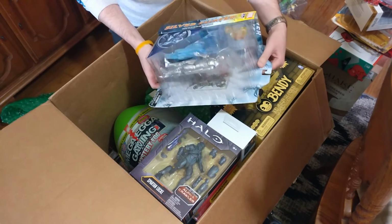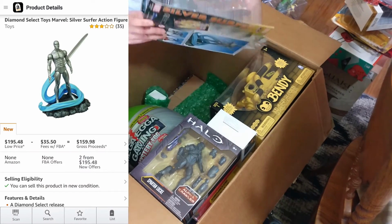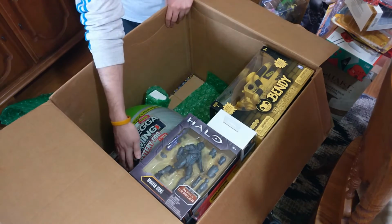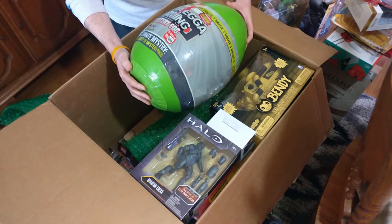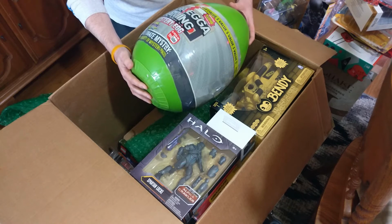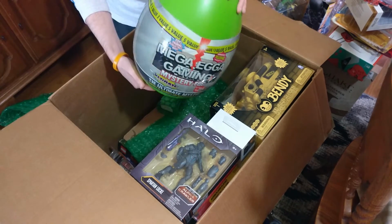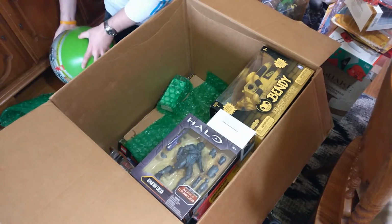Here is a Silver Surfer Marvel Select figure. Just have a little bit of box damage, but that's to be expected. I don't know if it has any value. Here's a giant Easter egg thing. What is it? Mega Egg Gaming Mystery Egg. The ultimate gift for any occasion. The ultimate mystery. Unbox a variety of mystery packs. Toys, figures, and collectibles. I have no idea.